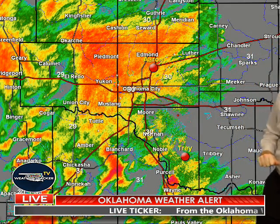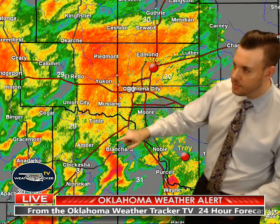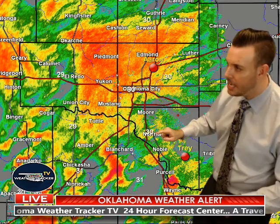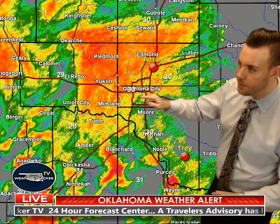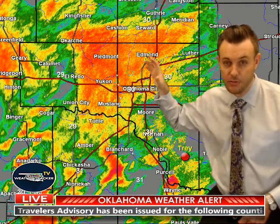That's tracking right up towards the Norman area. The other important thing is these live air temperature numbers: 29, 29, 30, 30, 30. So we've got to get to 32 and above, and right now we're at 30. This is all falling as freezing rain.